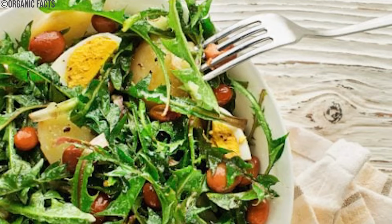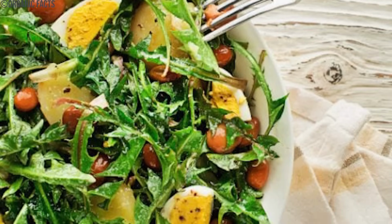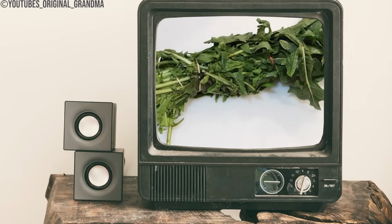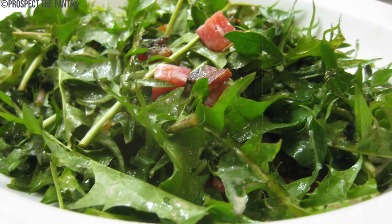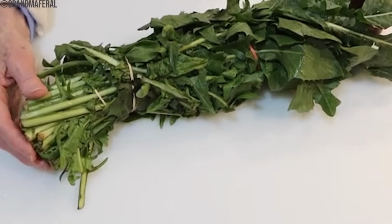Now we'll discuss the dandelion salad, a delicious escape from depressing times. Today I'm going to be making dandelion salad with a bunch of dandelions I have here. Dandelion salad symbolized resourcefulness during the Great Depression in the U.S. It was trendy in the 1930s when many Americans turned to wild greens to supplement their diets. This dish was valued for its affordability and nutrition, making it a staple for those who cannot afford fresh produce from the market.